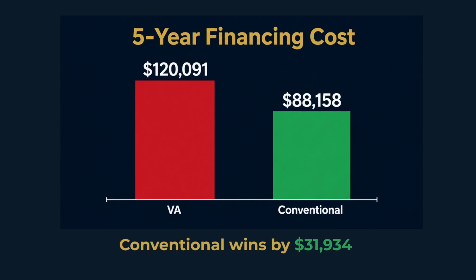Now, here's the 5 year result. During the first 5 years, the VA loan creates approximately $120,091 in financing costs. A conventional loan creates approximately $88,158 in financing costs. Again, these figures are focused on the cost of borrowing the money only. They are not simply the total of every mortgage payment.